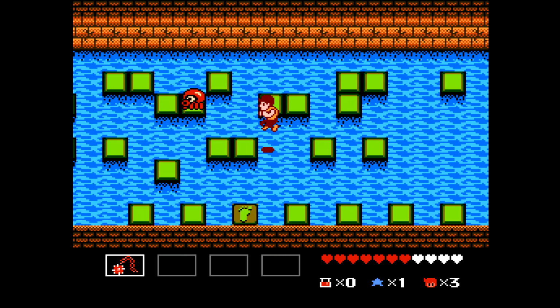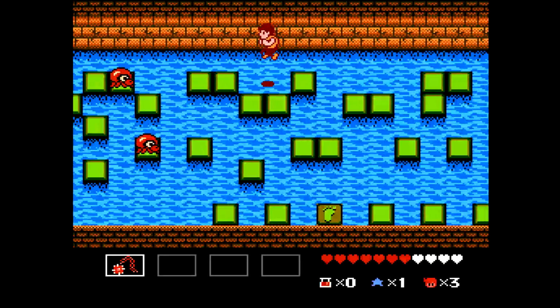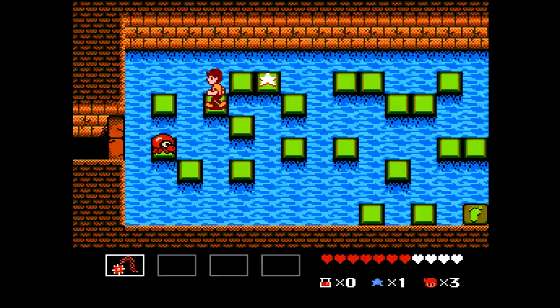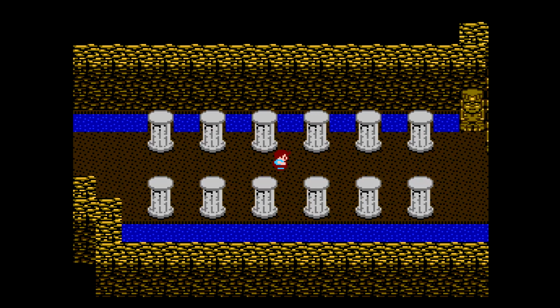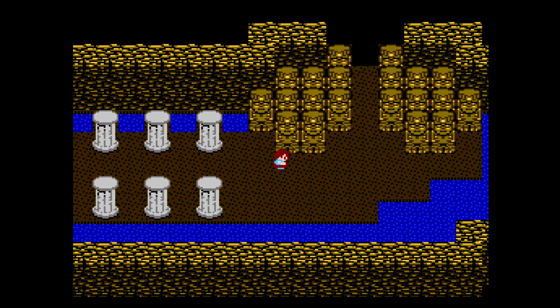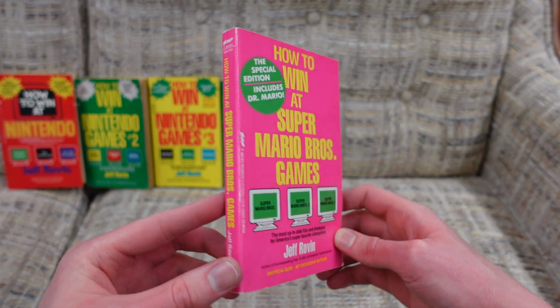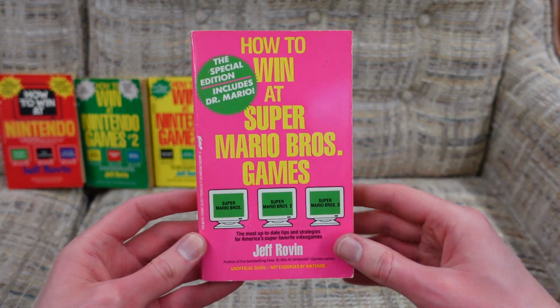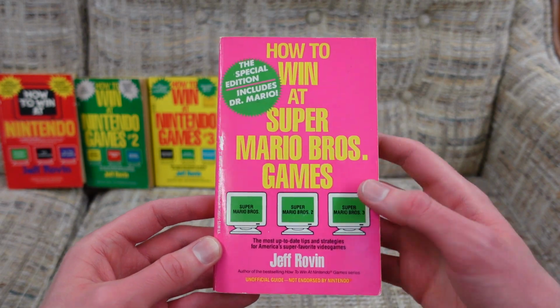I mean, this is from the guy who thought that every kid should be able to beat Ghostbusters with like no effort. So I don't know what Jeff Rovin's thinking, but he said pretty good things about StarTropics, so I'll let it slide. Jeff Rovin also decided to just tackle individual series, go a little bit more focused, and in this book he looks at Super Mario Bros.